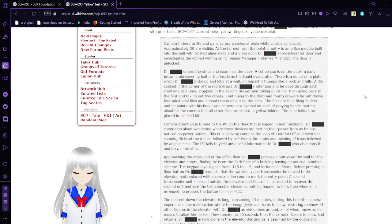Camera flickers to life and pans across a series of plain white cubicle constructs. Approximately 30 are visible. At the far end from the point of entry is an office module built into the wall with frosted glass, as well as a glass door. Dr. [Redacted] approaches the door and investigates the etched writing on it. Senior Manager Stanley Elements. The door is unlocked.